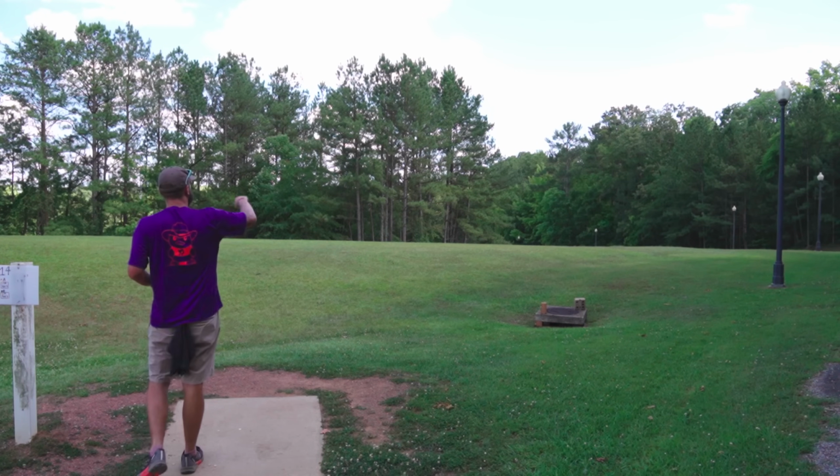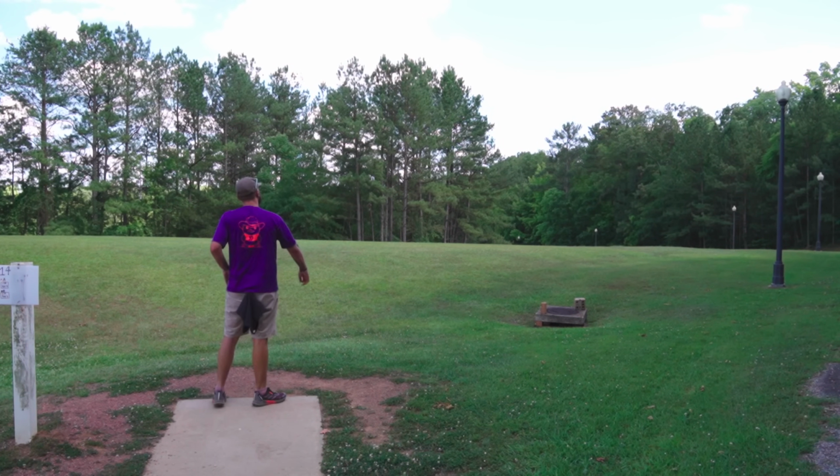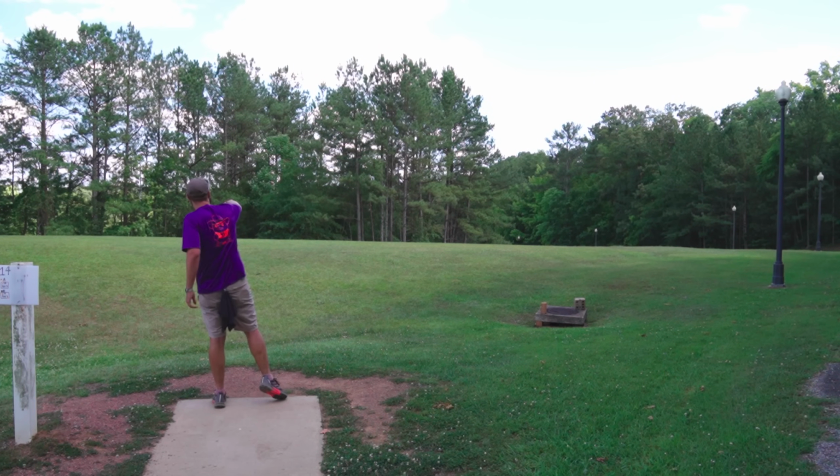But I wanted to give you the context of seeing that hole, so that you know lots of times you can go for the forehand and go for a big skip, or you can go the backhand, try to come in the back door. 219 feet. We're gonna get a lot of free distance out of the downhill. So I'm gonna try to basically just go pig outright.